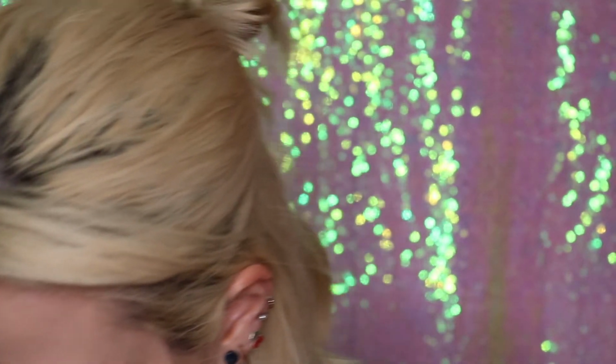So let me find my mascara. For mascara, I'm going to use my tried and true Benefit Roller Lash because this stuff is the bomb and makes my lashes look the best. Next, I'm just going to move on to bronzer.